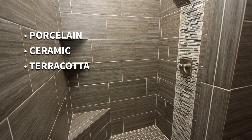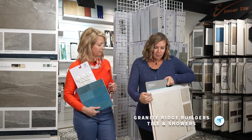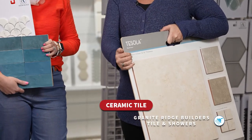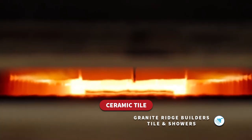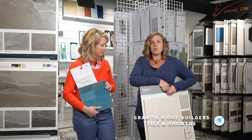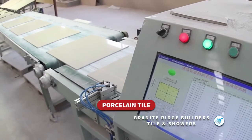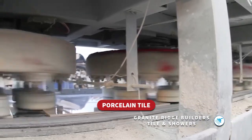When we talk about ceramic tiles, one really great way to identify a ceramic is you're going to see a red side to it when you're looking at your tiles. That is because the ceramic is made out of clay. They fire it at a really hot temperature, and then they paint or put a pattern on top of it. Ceramic is a good product, but porcelain, I would definitely say, is a little bit better.